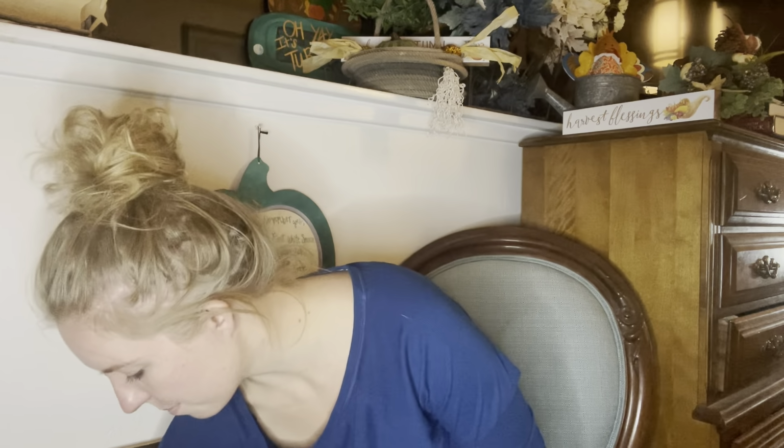Now, next up from my bag of decor goodies, these mason jar signs are so stinking cute. Now, they've had a similar version to these for years. I've just never been able to find them. And so I saw these and immediately snatched them up. Again, I love when things have sayings that are not overdone. This says Season of Joy.